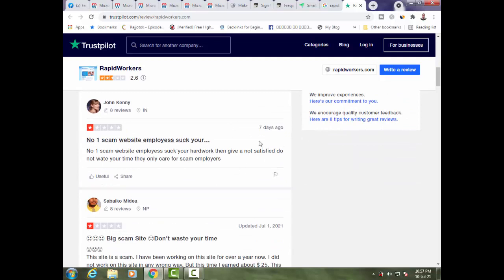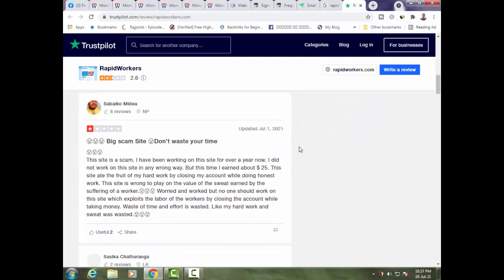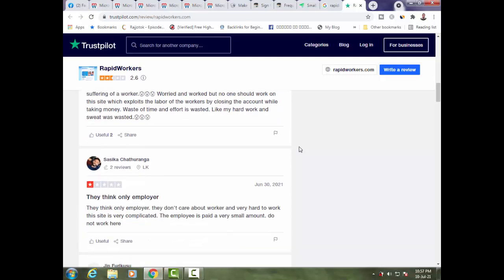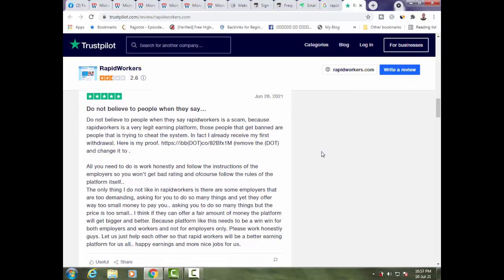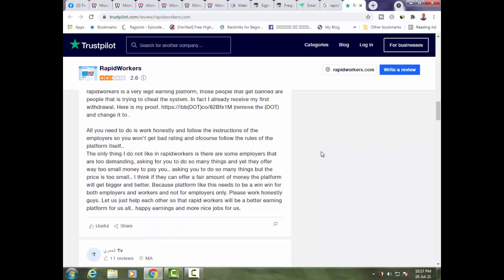Another review says, number one scam website, employees suck here, big scam site, don't waste your time, they think only of the employer. Yet another says, do not believe people when they say Rapidworkers is a scam, because Rapidworkers is a very legit earning platform. Those people that can't get banned are people trying to cheat the system. In fact, I already received my first withdrawal.